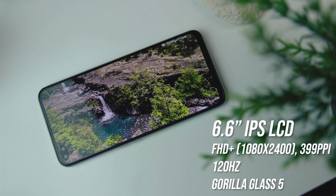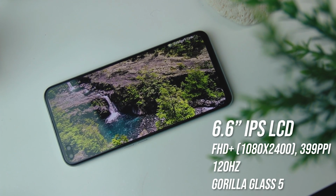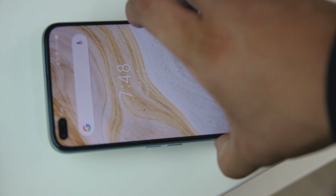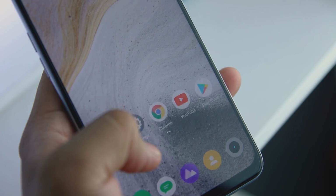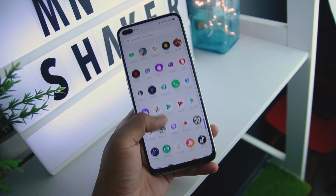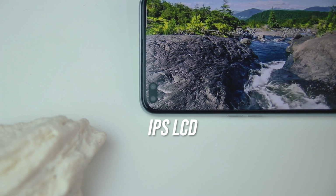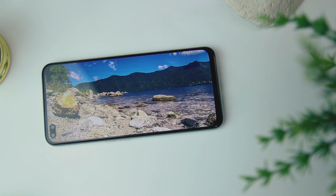Opening the screen, it offers a 6.6-inch Full HD Plus display equipped with a 120Hz refresh rate, and with the protection of Gorilla Glass 5, it offers contentment. The display is something different in its price range. It offers 120Hz smooth scrolling, pleasing to the eye. It has an IPS LCD panel. The question is, what do you get on an IPS screen?